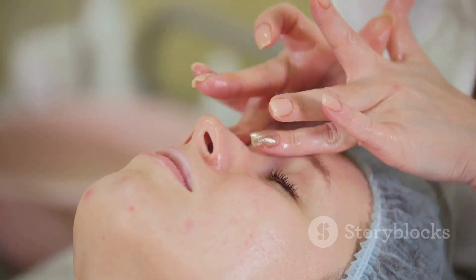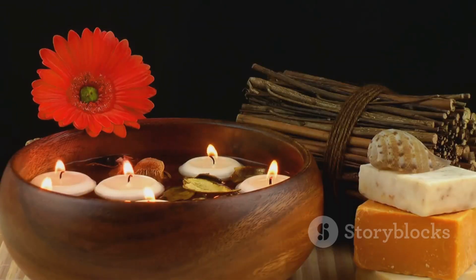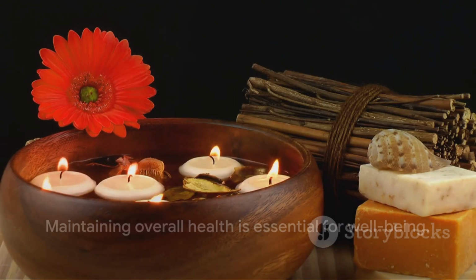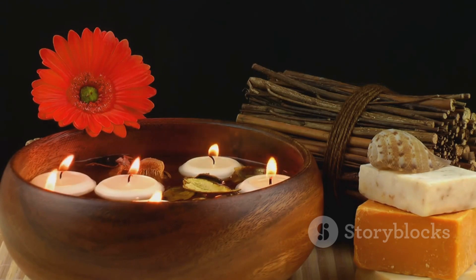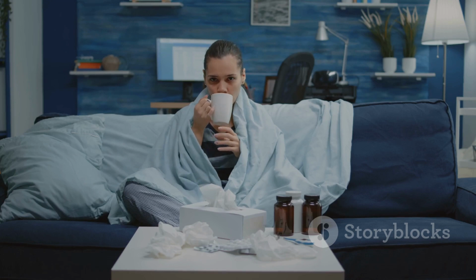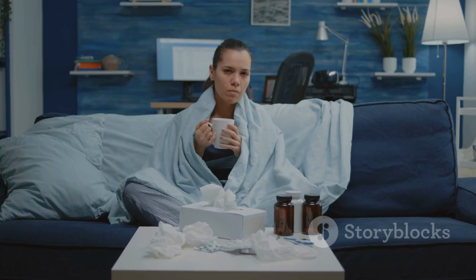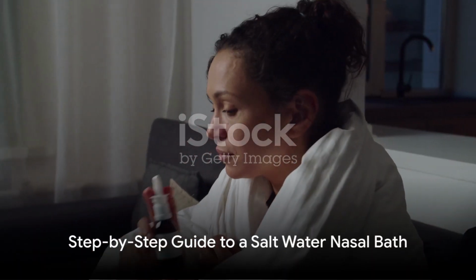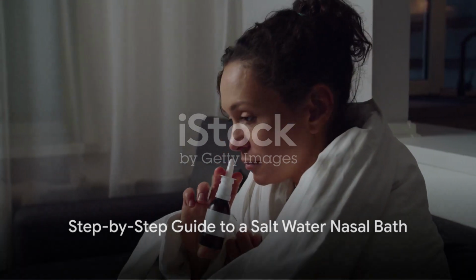Now, it's important to note that while saltwater nasal baths can be incredibly beneficial, they're not a cure-all. They're a part of a comprehensive approach to health that includes good hygiene, a balanced diet, regular exercise, and adequate sleep. And, as always, if your symptoms persist or get worse, it's crucial to seek medical advice. So, ready to give it a try? Let's walk through the process together. Performing a saltwater nasal bath is simple, quick, and effective.